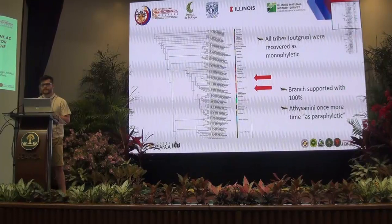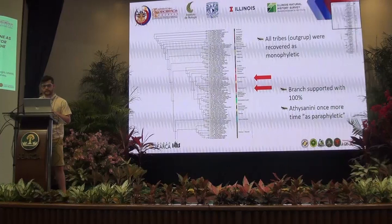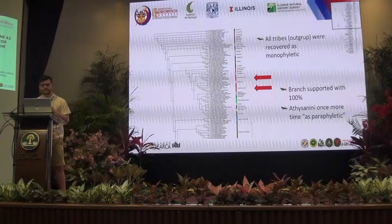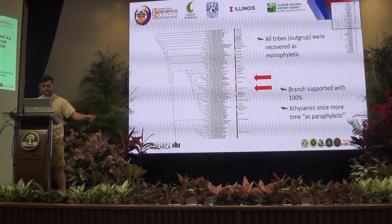For the Old World, it was totally different. We have here, for example, these two red arrows showing Athysanini from the Old World. The branching support was quite strong, and most of it was 100%. There are only like three or four branches. And once more, I'm sorry for the grammar error, Athysanini is polyphyletic.